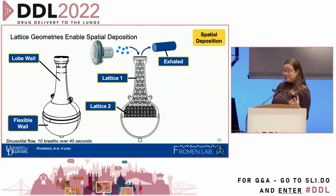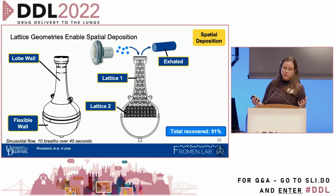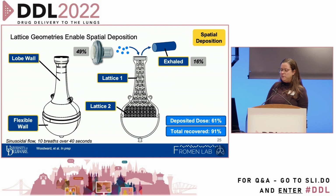Collect the exhaled fraction. We have a little switch valve here, and we can then quantify the total dose that we collect, by washing all of these parts. We capture 91%, so total mass balance we think is pretty good, and that's pretty reproducible. And then when we look at where the aerosols are going, we lose a lot in the tubing and the nebulizer going in, but we actually do see about 61% depositing in the model and an exhaled fraction of 16%.